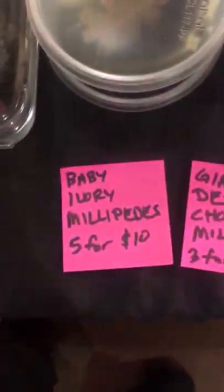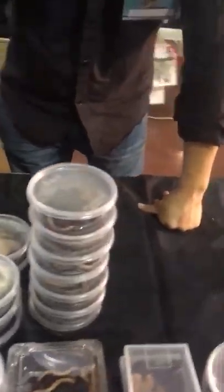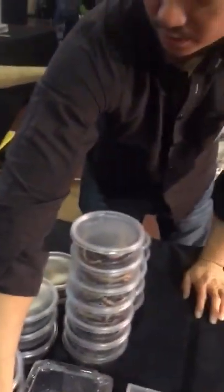Yeah, thank you. Millipedes. We got a great price on them too. Giant desert chocolate millipede. What's your biggest millipede there you guys got? Well, right now they're a little bit smaller. They used to get bigger. But this is, you know, they get really big. Oh, that's cool.